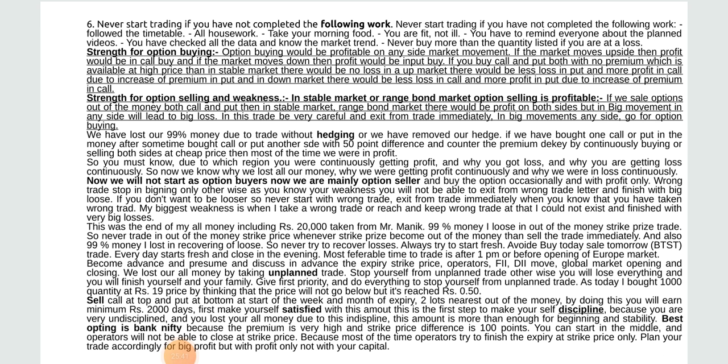This was the end of all my money, including the rest 20,000 taken from Mr. Manik. 99% of my money I lost in out of the money risk strike price trades. So never trade in out of the money strike prices. Whenever a strike price becomes out of the money, sell the trade immediately. And also 99% I lost in recovering of loss. So never try to recover losses. Always try to start fresh.